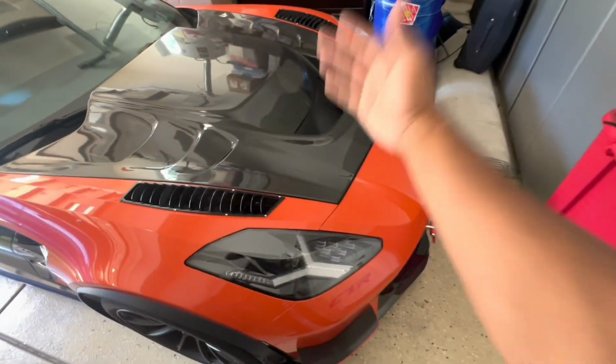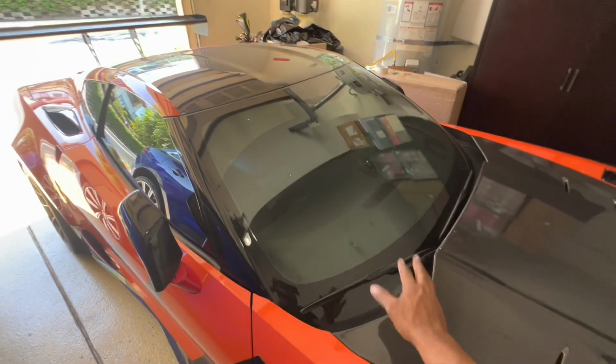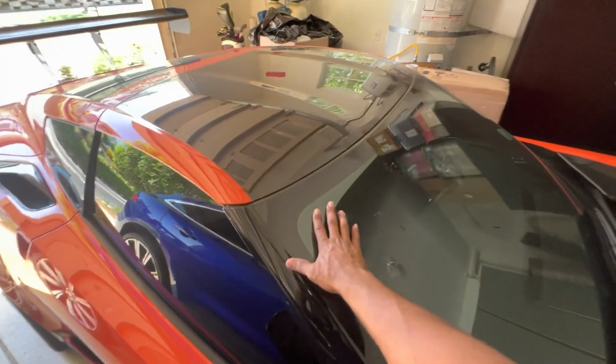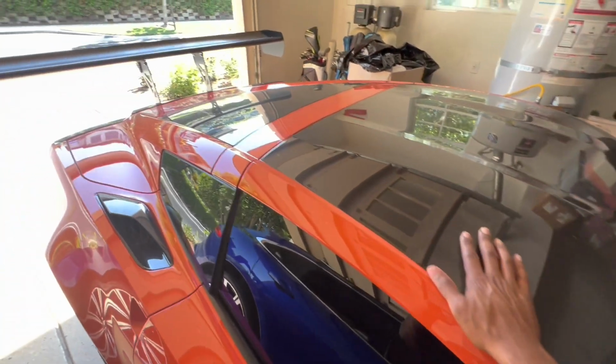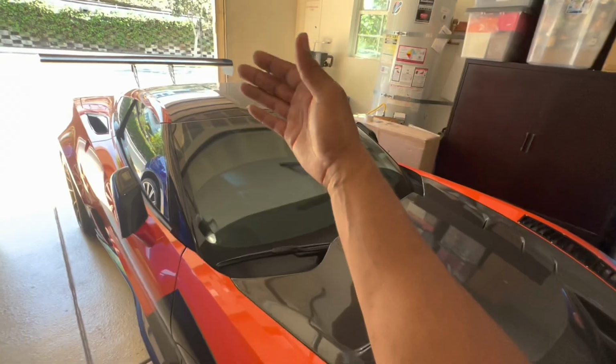If you guys saw the title of the video, you already know what we're about to get into. It is time to say goodbye to the Top Gun Corvette, guys. We're saying goodbye to the wing, the splitter, saying goodbye to the car.